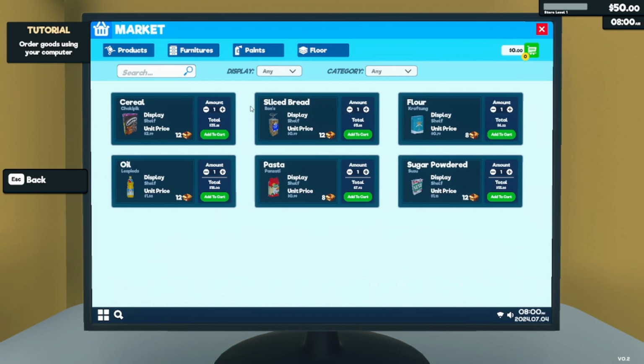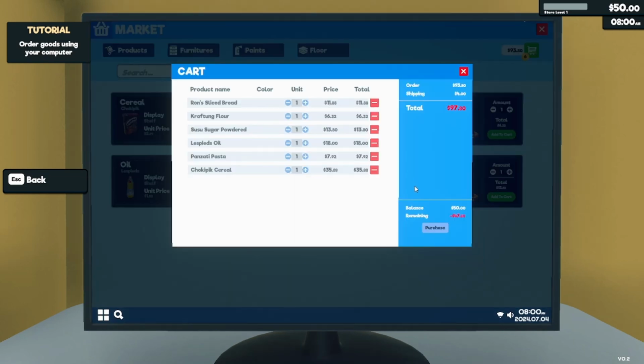What goods? Well, I used to be a baker, so of course we're going to have a box of bread and flour and sugar and oil. All you need is salt and you can make your own bread. And you know what? We'll start with a box of everything just because. Okay, how do I check out?